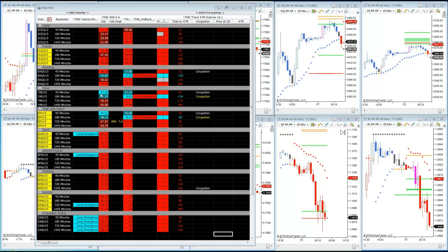Now, the one thing I want to do first is go over the scanner in multi-charts because it's pretty powerful this morning. You can see just about everything is red with the exception of the S&P 500, the Dow, and the Nasdaq. And you've got some mixed colors in there.